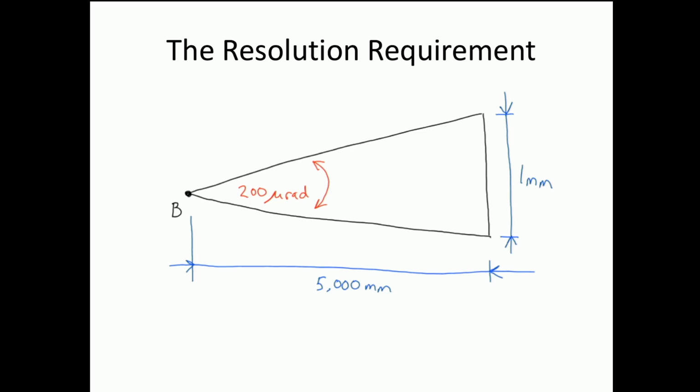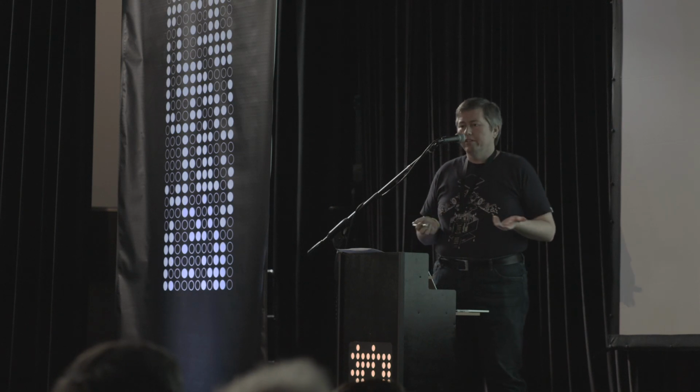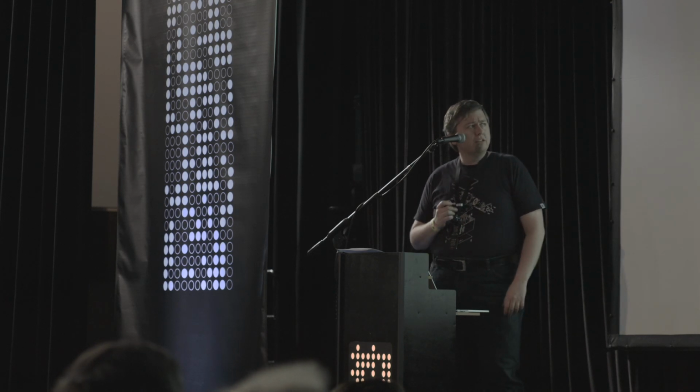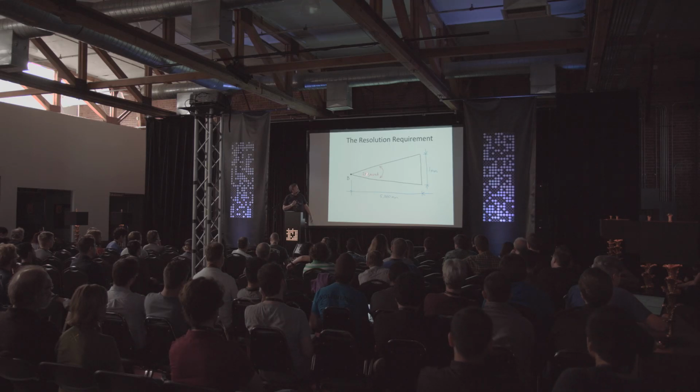So how much spatial resolution do we need within that volume? It actually varies. Let's just say we need 1 millimeter to make it easy. So right out at 5 meters, we need 1 millimeter of resolution from the system. That means that basically, because it's an angular system, you need to be able to measure at least 200 microradians of resolution, which is pretty small.